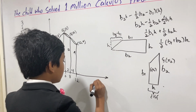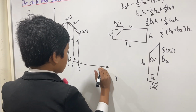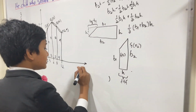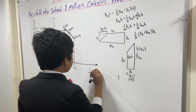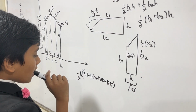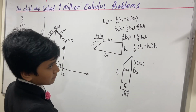Well, that would be 1/2 of f of x1 plus f of x2 times delta x. So how do we express that? Well, we're gonna add that up over and over again. So it's really 1/2 times h times all the bases added together. So we have 7 plus 11, then plus 11 plus 13, then 13 plus 12, and then 12 plus 9. All right, so we get 1/2 h. Well, oh wait, we can't use that principle, because we have different delta x's. All right, so let's do this by hand.